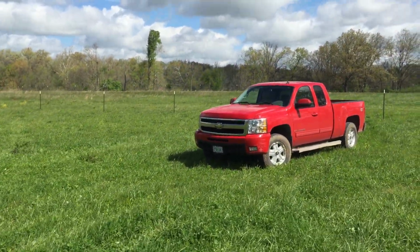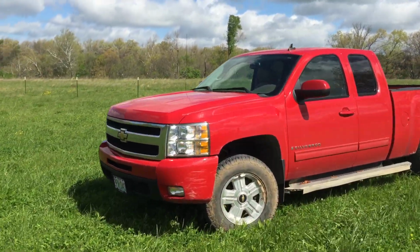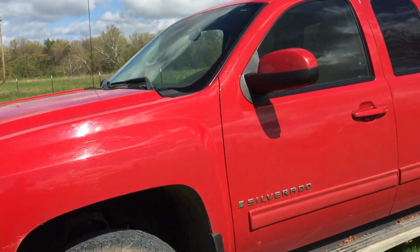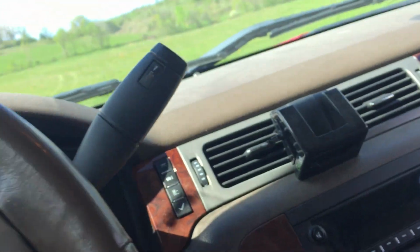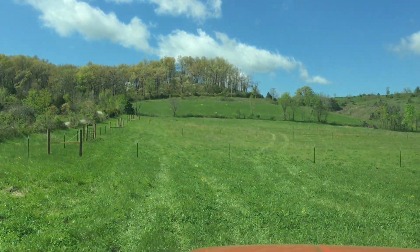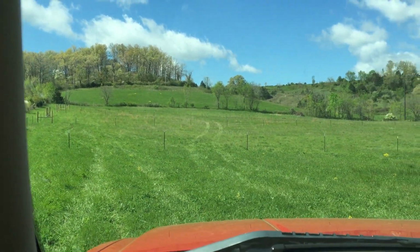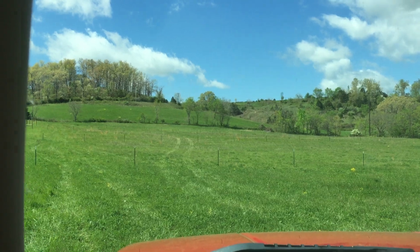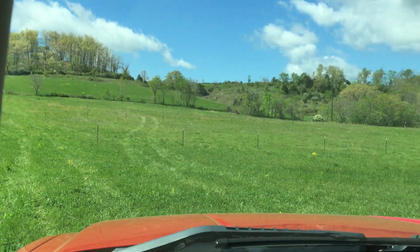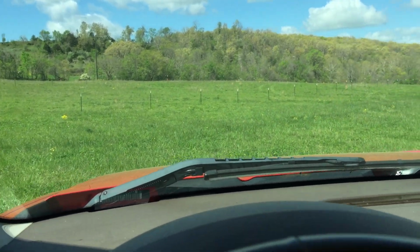Windy day today. We got a little sunshine, so I thought it'd be a good day to snag a video of Tract 4. Just a beautiful area. Nice houses nearby, but not super close to the property. And I'll drive down to the river and we'll have a look at that.